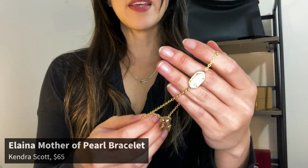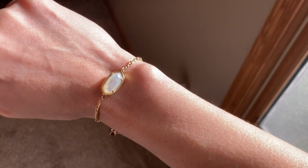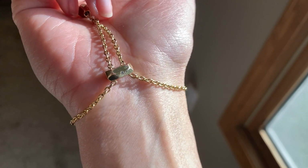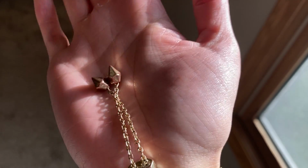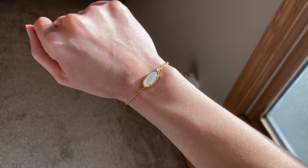Next, I have this mother of pearl Elena adjustable bracelet from Kendra Scott. I love the little crystal detail on the toggle. And again, this bolo style bracelet is another type of bracelet design that is super easy to wear. Now, my one complaint is that the plating has worn off the dangly bits.